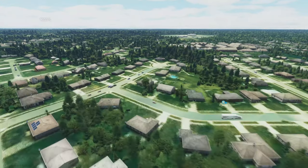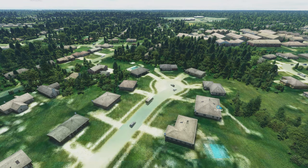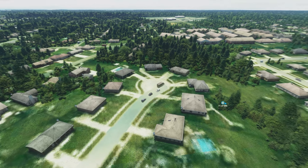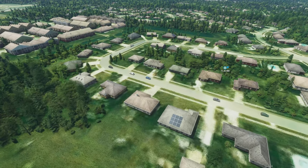When you're high enough up, you're not going to notice all that, but still, it'd be nice. I think they're eventually going to support helicopters and other things, and so it'd be nice to have the ground look as real as possible. Oh, solar panels. That's nice.